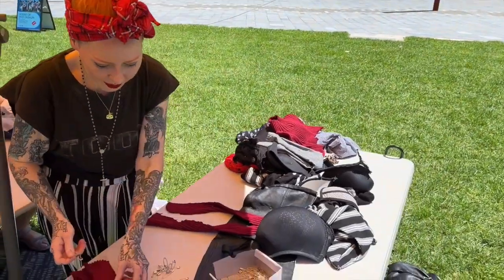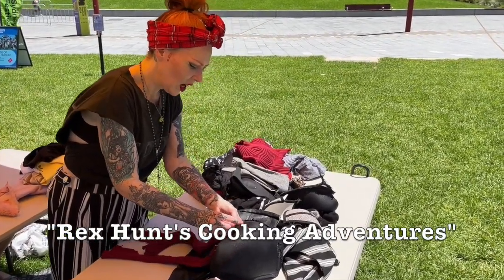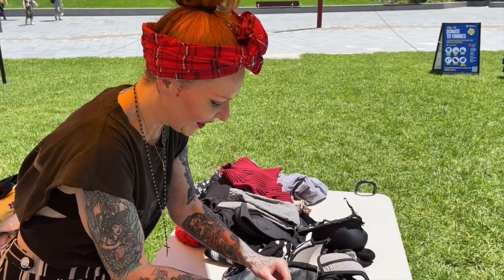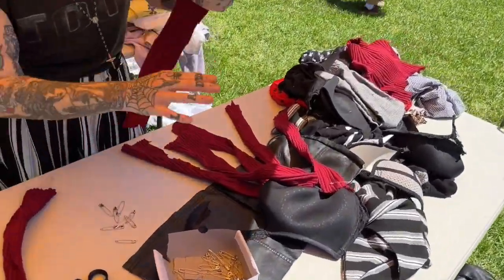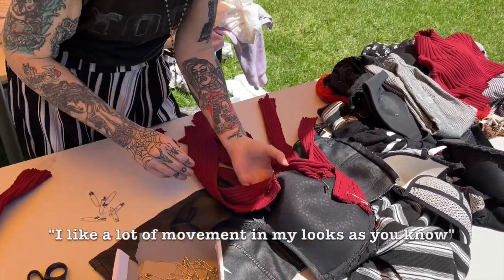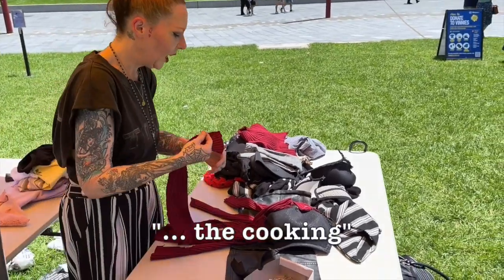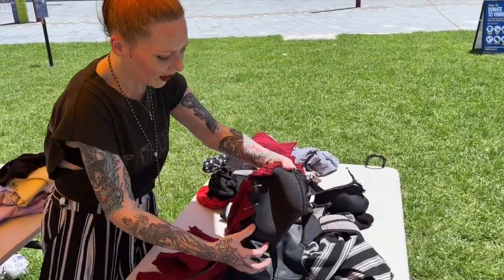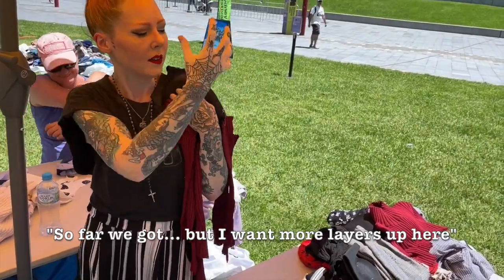I feel like I'm on, you know when cooking shows do their like outdoor cooking thing? Rex Hunt's cooking adventures. I feel like I'm doing Lady Hart craft adventures. You should start your own crafting adventure. I want like a lot of movement in my outfit, so I'm just creating like strips where they all sort of fly everywhere. I like a lot of movement in my looks, as you know. I do almost want to start describing it like cooking. So this is when you saute your onion. Oh yeah, so far we've got this, but I want it to have more layers up here.